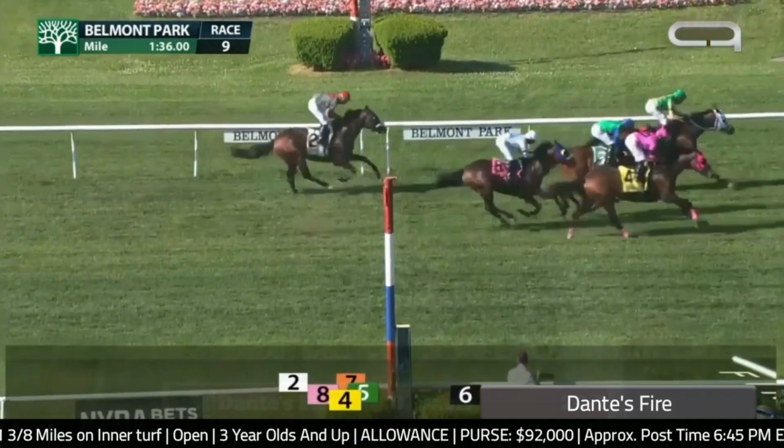They did try to stretch him out at the end of his 3-year-old year for a couple of races. I guess he ran fine in at least one of those. So we'll see. It feels like Maker wants this horse to go longer, and so he's going to stretch him out against some better horses.